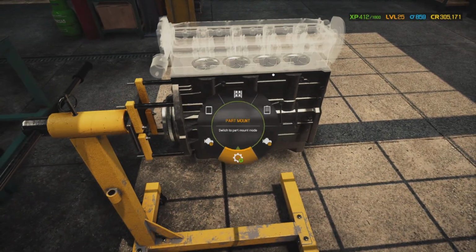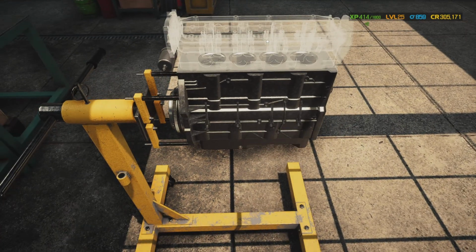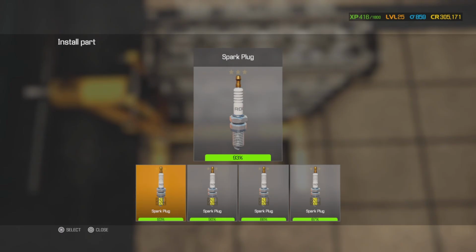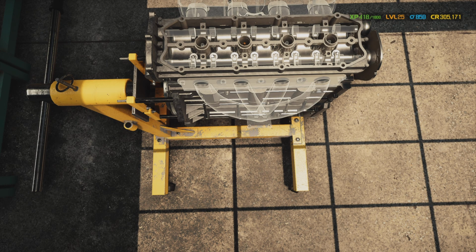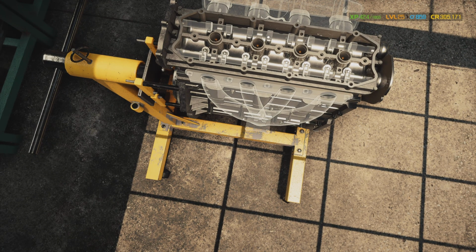Alright. Go back on here. Put the new fuel filter in. Perfection. Put the seal on the head. Put the spark plugs in. 87, 88, 90, 93. Well, we'll put 93 in the middle. Put the other 90 in the middle. And then we'll put the 88 on the front. And the 83, I think it is. 87. Good enough for me.